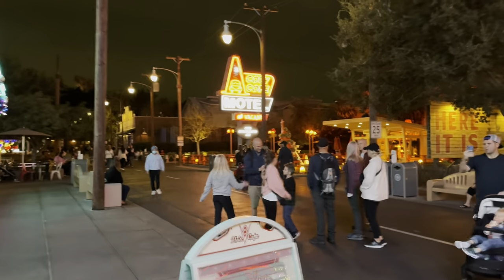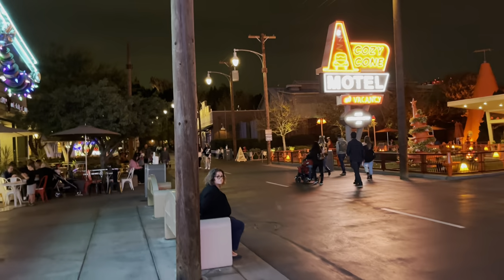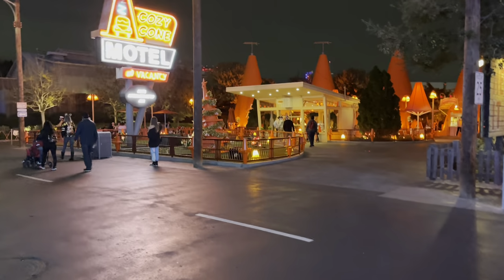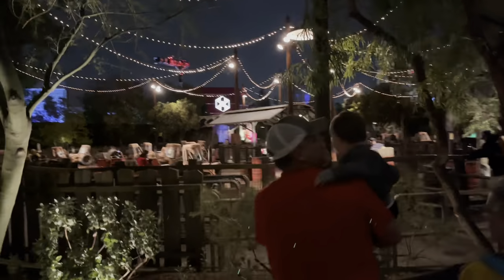Is there a quicker way to get out? You can go that way and get to the front. I don't want to take any risks. Let's just go toward where we know we can get back. We came through this way and then we went down by Paradise Pier. And then walked down Buena Vista Street from over there. I feel like that was longer? I could look up the map real quick. It's right over here.